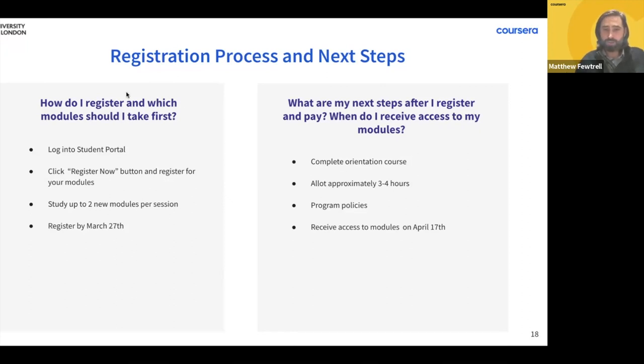After completing your registration and making the first payment, you won't receive access to the first modules until April the 17th, but you will receive access to the orientation course. This will take approximately 3 to 4 hours to complete. And also there's the program policy, which you will need to sign to agree to the terms and conditions of the master's. Also, it's good to start the orientation, as this is the first time you'll gain access to other members of the course and be able to move into open dialogue with students who will be sitting this course.